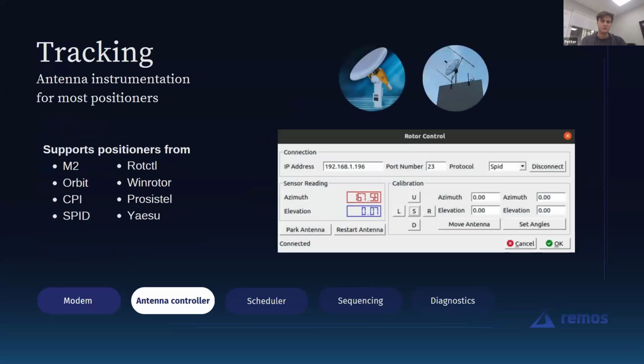So the second part of the software is the tracking. What we've done is to implement different antennas from the industry to be a plug-and-play solution with our tracking software. So if you already have a ground station from one of these manufacturers, then our software can control this antenna system already, so to say.